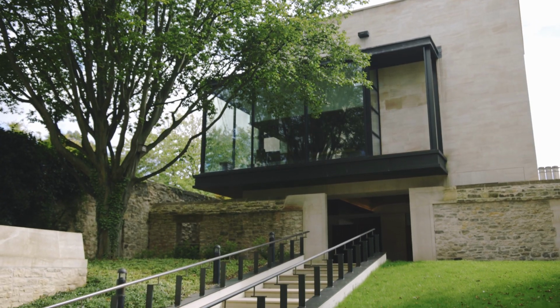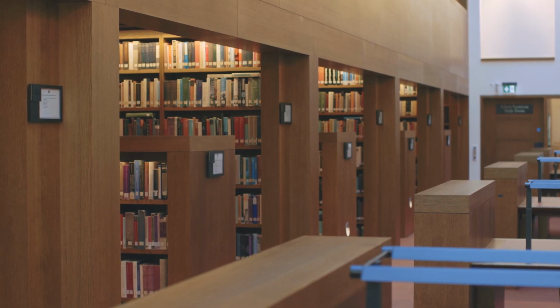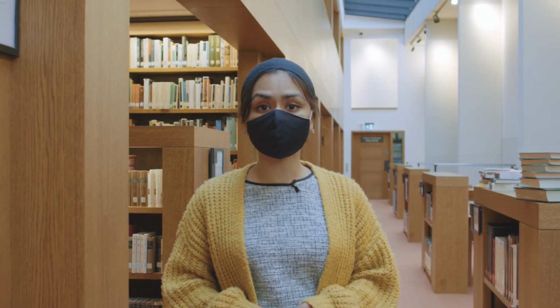This is the new study centre finished in 2019. It contains all the core books that you'll need for your course, and it provides lots of online resources. If they don't have something that you need, you can order it in advance. And there are also other Oxford University libraries that you can use. The librarians around Oxford would be willing to help you if you have any questions.